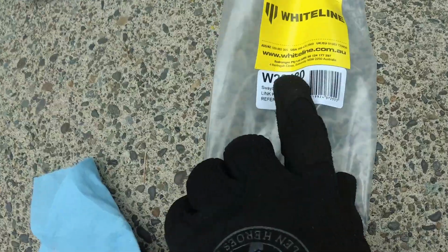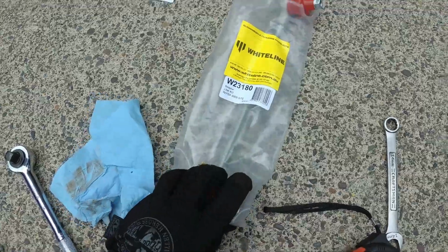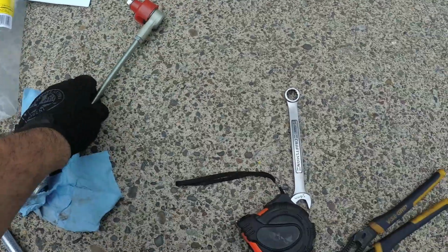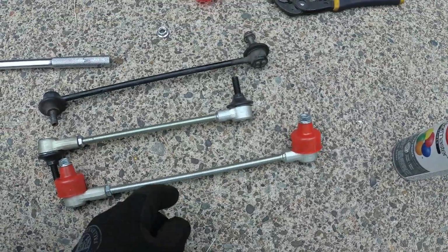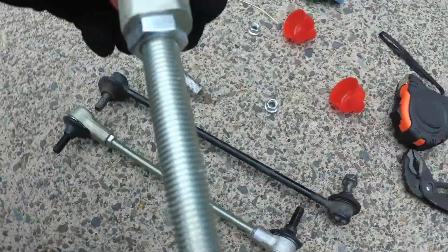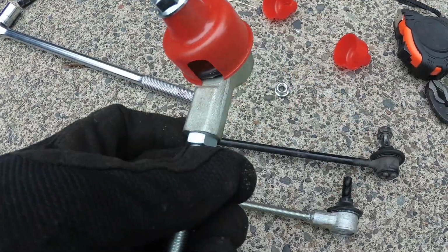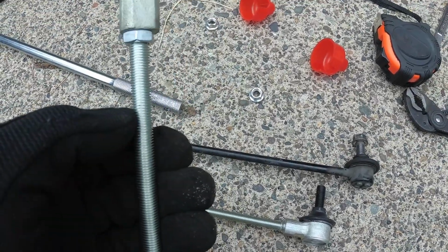So I ordered these from Whiteline. It's the W23180. They make a bunch of different link kits in different sizes. This particular one is 12 inches center to center, and what they do is this side is welded, and then this side has a little lock nut on it, and the end, the little ball jointed end, unscrews, and then it's all thread all the way down, and you cut to length wherever you need.